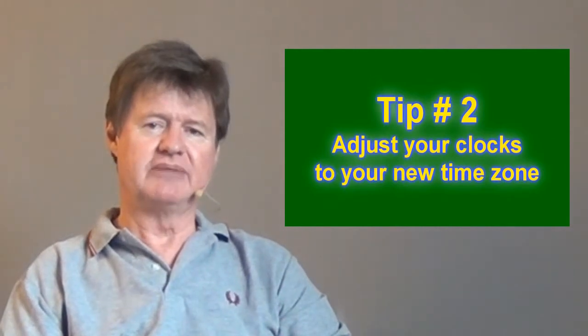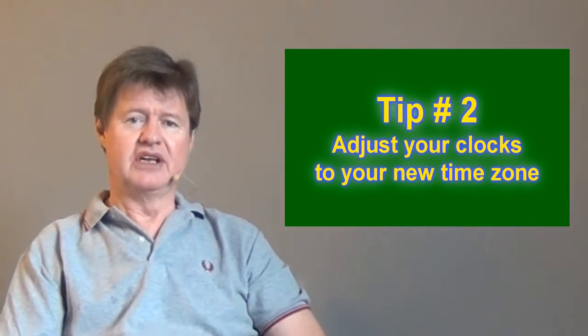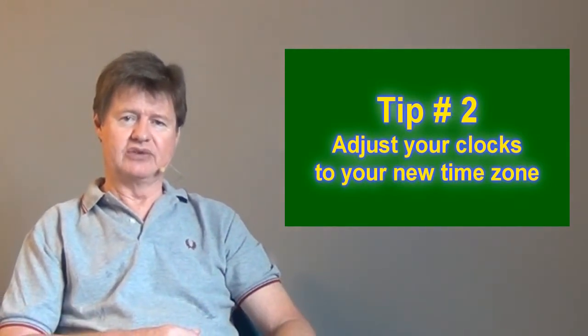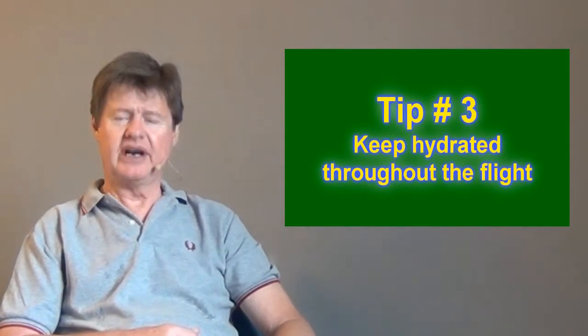Now tip number 2 is to adjust your clocks. Adjust your clocks to the time zone that you're going to. The quicker you can adjust to those times, the less jet lag you'll have, and your trip will be much more pleasant.